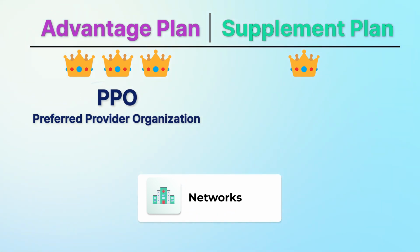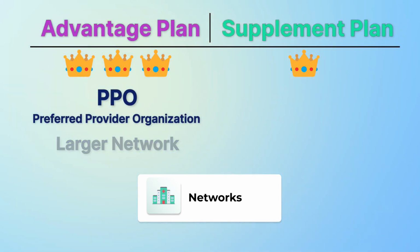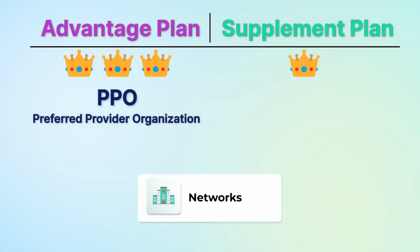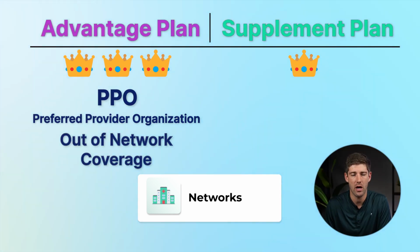In general, with a PPO plan, you'll also have a network of doctors and facilities, but with a PPO, it is typically a larger network. Another difference between PPO and HMO plans is that the PPO plans come with some form of out-of-network coverage, meaning if you do visit an out-of-network doctor, you will pay more than you would have for an in-network visit, but you won't be responsible for 100% of the cost like you could in a traditional HMO plan.